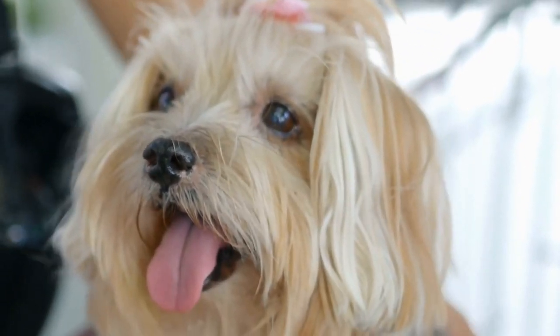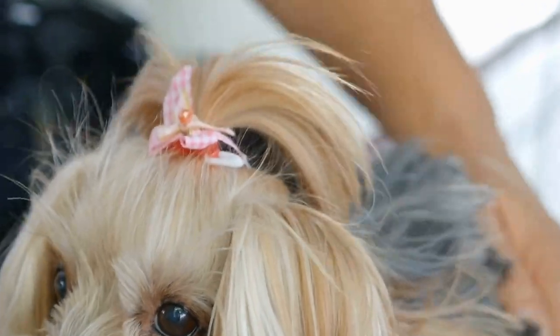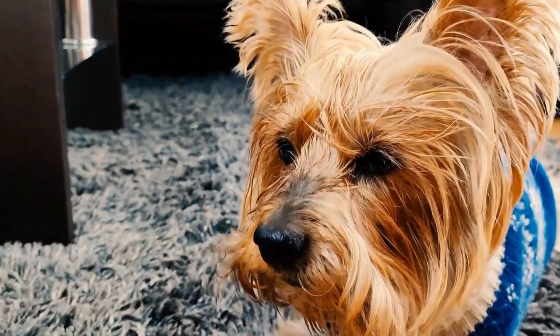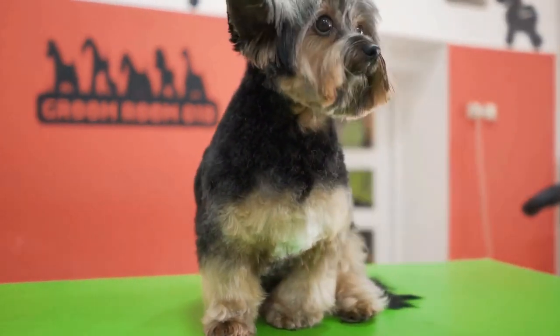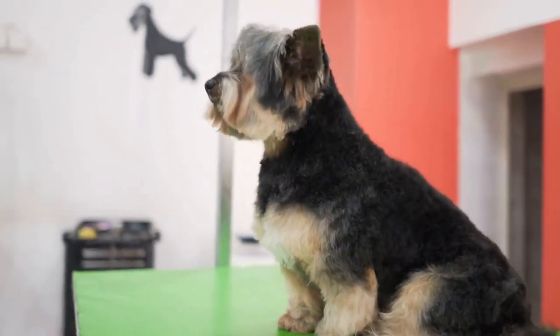6. Managing shedding. While Yorkies are known to be a hypoallergenic breed, they still shed to some degree. Regular grooming practices can help minimize shedding and keep their coat looking sleek. Besides brushing, it's also essential to provide your Yorkie with a quality diet that promotes healthy skin and coat. Feeding them high-quality dog food rich in omega-3 fatty acids can contribute to a healthy coat and minimize shedding.